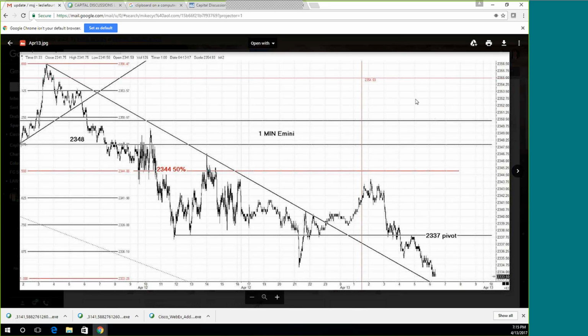Here today, from 1 minute E-mini, let's see. I'm trying to see here. Oh, here we go. I just promoted some more people. So here's the 1 minute E-mini, which I threw Fibonacci over here, and then here's the 50% bar in here.